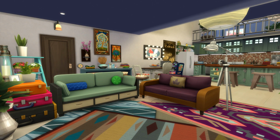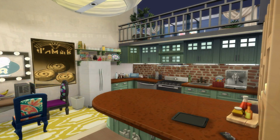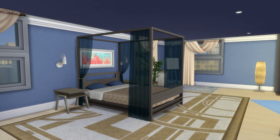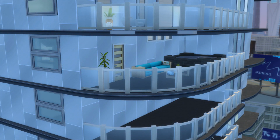So here we're done, and here's the living room. I really like it. It's colorful, eclectic. Yeah, I think that the Sim living here is a really artistic soul who's happy. And as you can see, I put in a fridge. Here's the bedroom, from different angles. It's not as decorated upstairs as it is downstairs, but I really like it anyway. So here we have the outside area with a hot tub and the seating area.